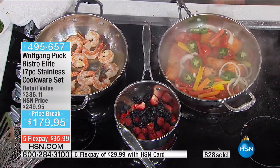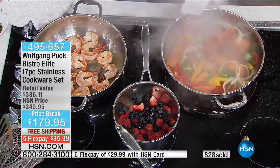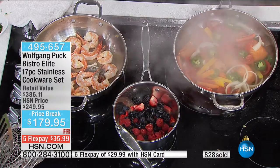Oh, that looks absolutely amazing. All right, and now we bake it in the oven for a few minutes, right from the stovetop to the oven.